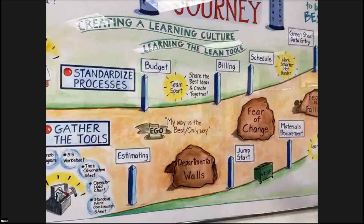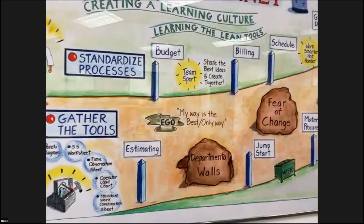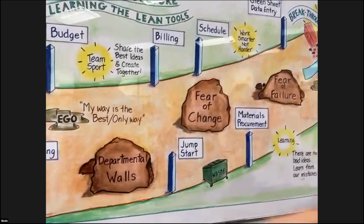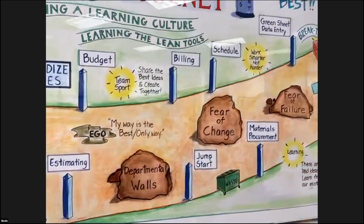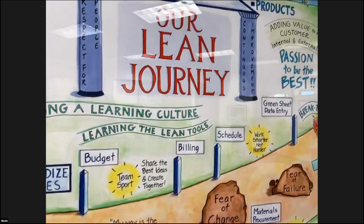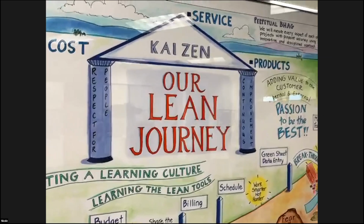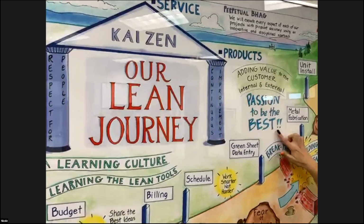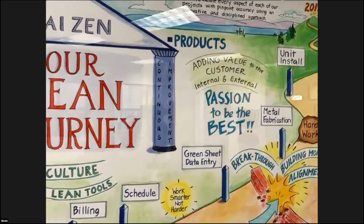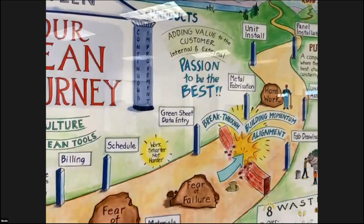At the time we were very, very departmentalized, and we wanted to make a conscious effort to be one unified company. So that's what we were working towards, breaking down department walls. Up here on this poster, we have our lean Kaizen house standing on our 2 pillars: respect for people and continuous improvement. One of the things we really wanted to work on was having the passion to be the best and providing the highest value to our customers, our customers being our internal and external customers.